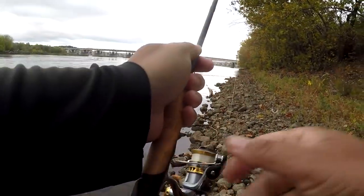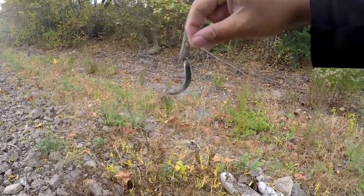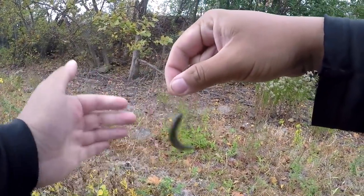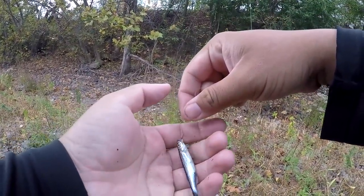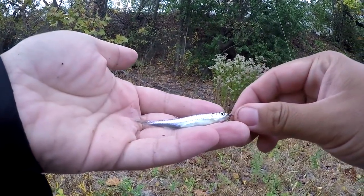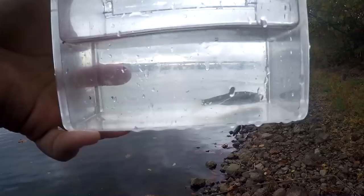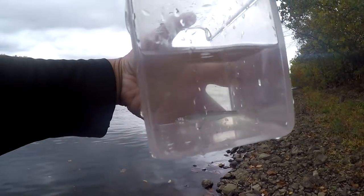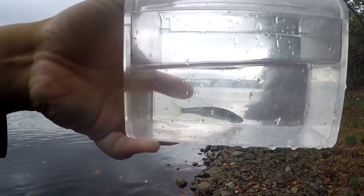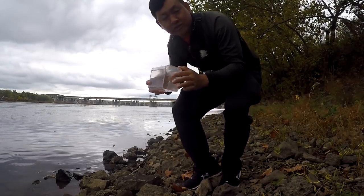What is this? Man, this is a shiner that we did not catch today yet. Now, what exactly is this? Looks very interesting. Oh, wait a moment. Oh, this looks like... I can tell you one thing for sure, ladies and gentlemen. We definitely did not catch this fish today yet. I just took a lot of photos of this little fella.